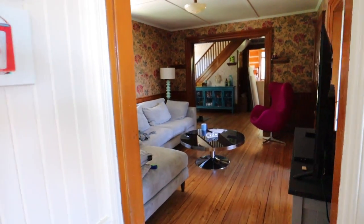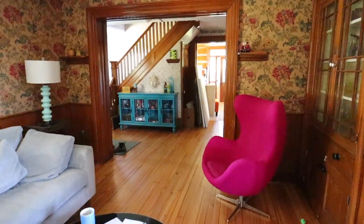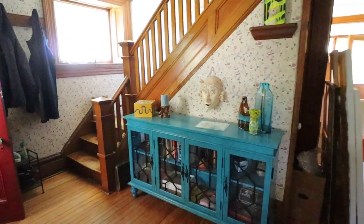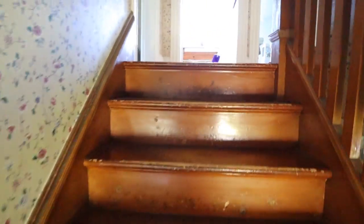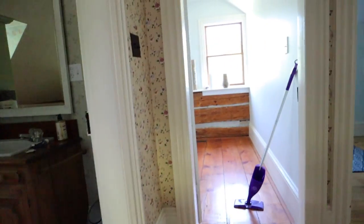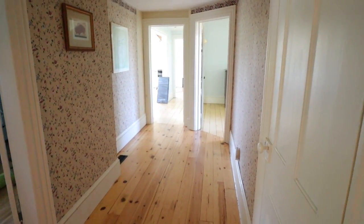I'm back in the house. This is a shot coming in from the back way. Take you upstairs for a quick tour. Lots of work still needs to be done in this house. It was built in the mid-1840s. Okay, so just coming up the stairs. Sorry for making you dizzy. This is a hallway. It's a huge hallway.